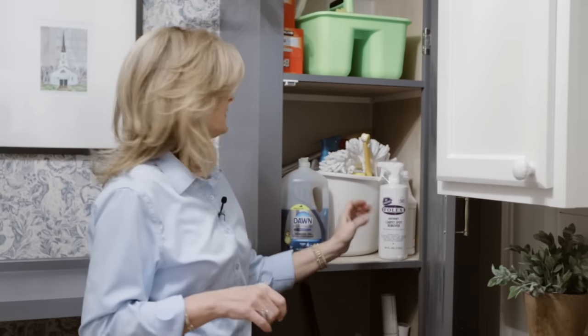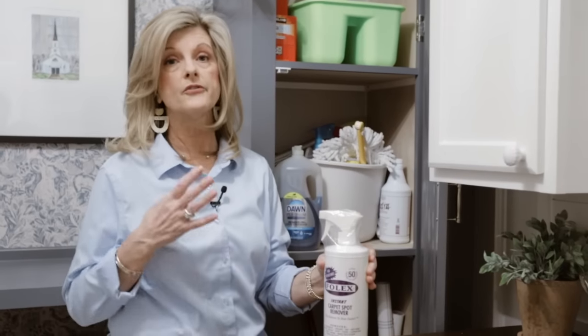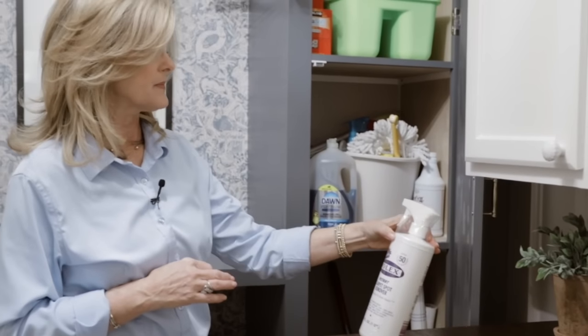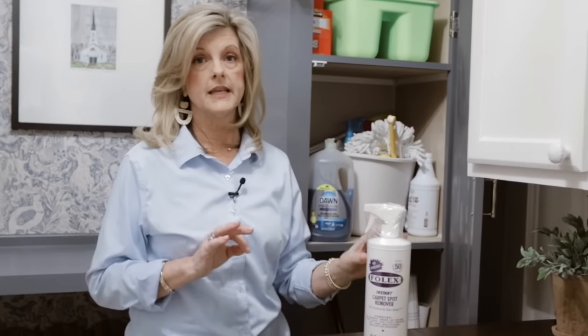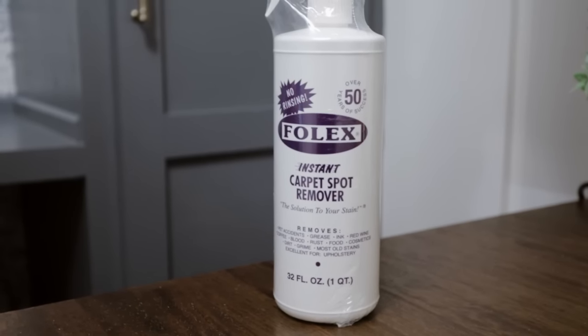I want to share something with you guys. Vicky at our store honed me in on this. This is called Folex. It's a carpet spot remover. This takes stains out of anything. I am absolutely in love with it. Now that we have a little kitty cat, I need it.